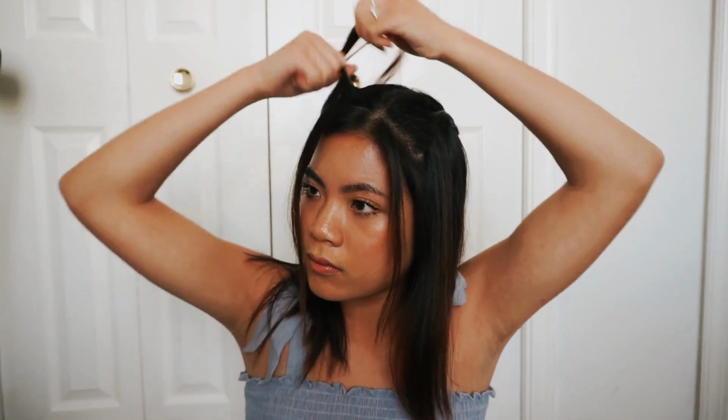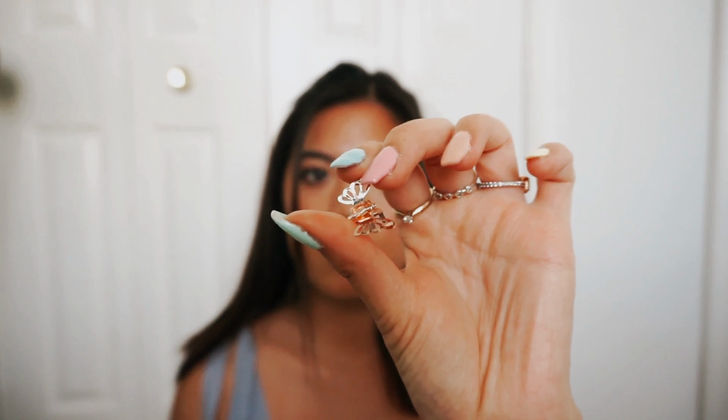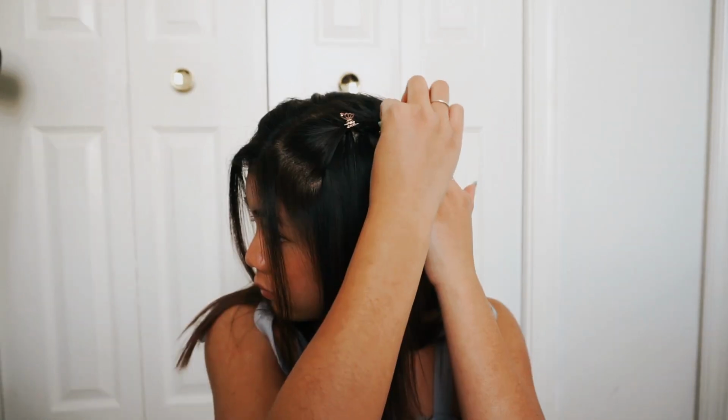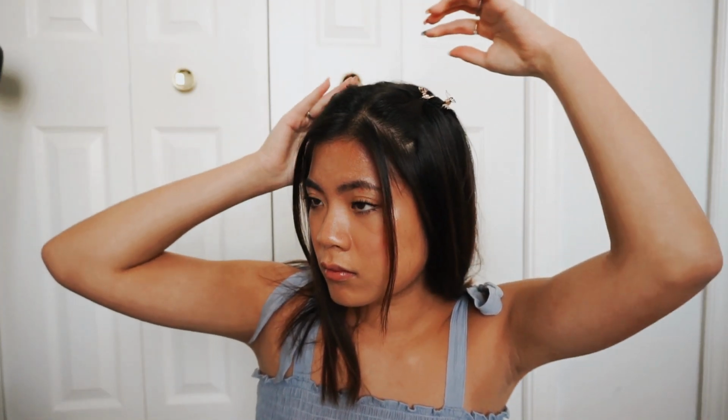And once I've done that and I've secured that section as well, I'm taking these little butterfly clips I got from Shein, and I'm just going to put them on the twist. This is such a cute and easy hairstyle, and it looks like you put a lot of effort into it, but you really didn't, and the butterfly clips just take it to a whole other level.